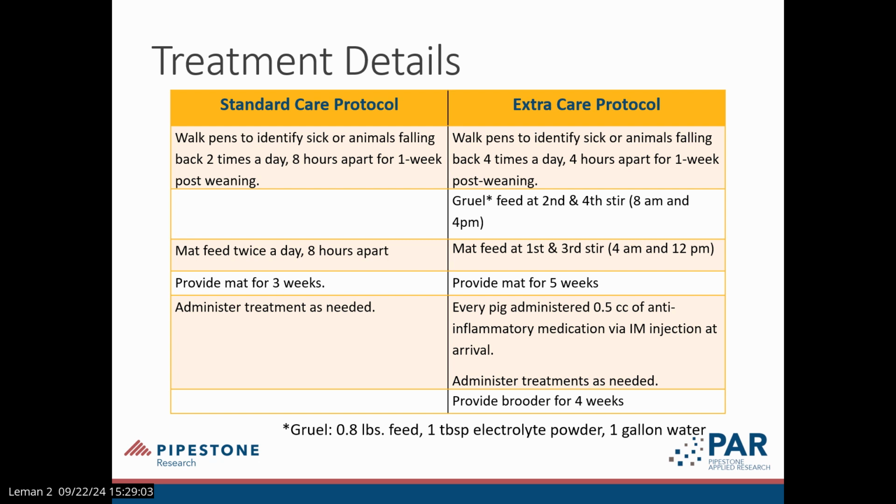Getting into my treatment details, I had 2 treatments, a standard care and an extra care. The standard care was walked 2 times a day, 8 hours apart, for 1 week post-wean to identify sick animals or animals falling behind. My extra care group was walked 4 times a day, 4 hours apart, 1 week post-wean. When I walked the standard care, they were mat-fed both times. When I walked the extra care, they were mat-fed on times 1 and 3, which correlates to 4 a.m. and 12 p.m., and then they were gruel-fed on times 2 and 4, which correlates to 8 a.m. and 4 p.m. The gruel feed consisted of 0.8 pounds of feed, 1 tablespoon of electrolyte powder, and 1 gallon of water mixed together and fed in a red feeder.